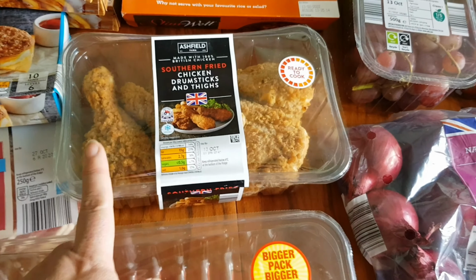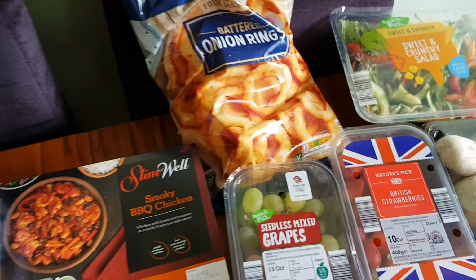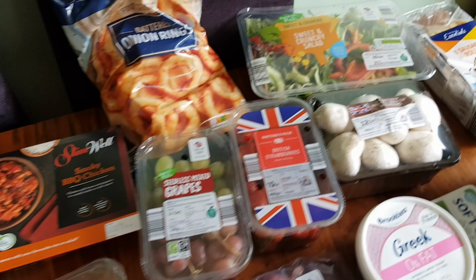Southern Fried Chicken drumsticks, they're not going to be for me. They're going to be for Jeff and Maya and Jack because they like those. And then some battered onion rings, again, not for me. They're going to be for the others.